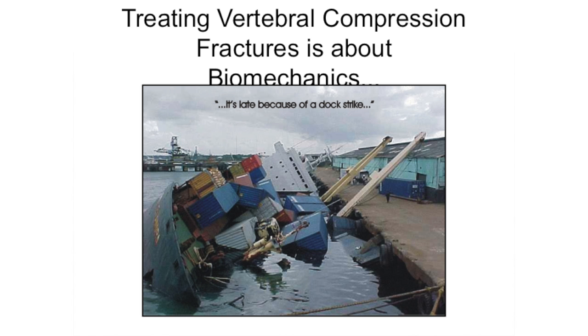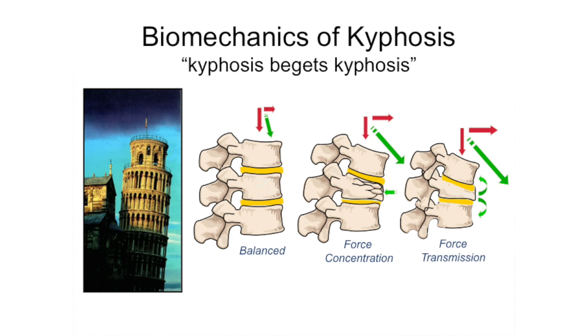When we're talking about vertebral compression fractures, it's really about biomechanics. There's been a lot of debate as to whether it's pain, whether it's the structure, but we're really talking about biomechanics: how to keep the spine tall, straight, and how to augment the vertebral bodies so that we maintain the overall alignment of the spine.